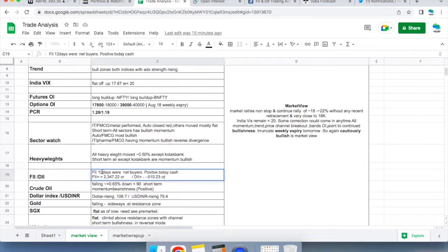Right? 15 days of continuous buying, and today it is 2,000 crores of buying. No small buying. Domestic investors are selling 500 crores in the cash. So FIIs continuing to be in the market is what is moving up the market, in spite of the fact that there has not been a retracement for a very long time.